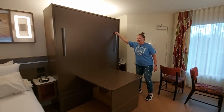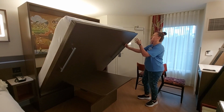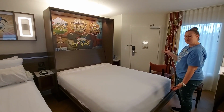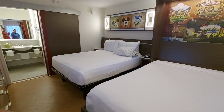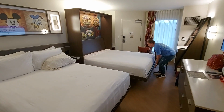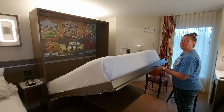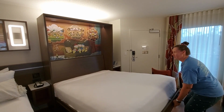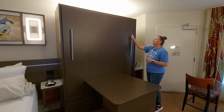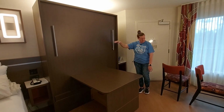All right, Murphy bed. So if you have more than 2 people or 2 people that don't want to sleep in the same bed, easy peasy lemon squeezy extra bed. Same size, both are queen size beds. Same mattress on both beds, and it's very easy to fold down and push right back up. And if you notice, the light, as you move it, automatically comes on and turns off. But if you don't need the bed during the day and you need more of a desk space, here it is.